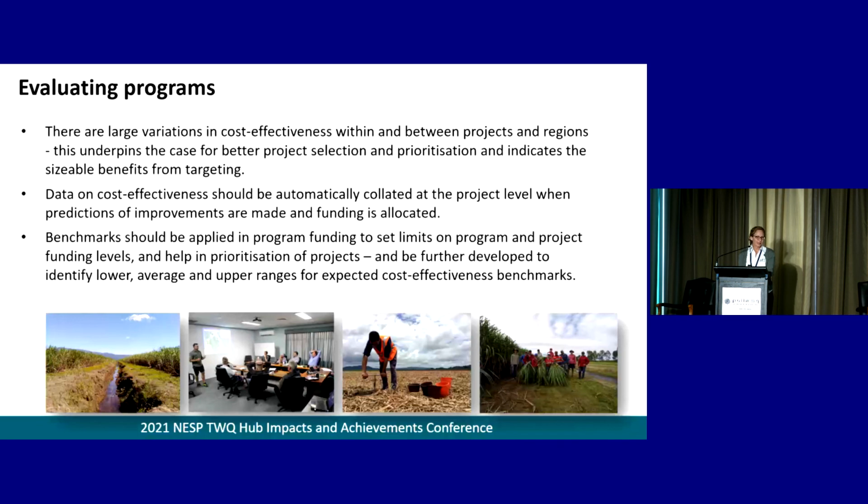They're recommending that data on cost effectiveness should be automatically collected for every single project. It's also been recommended that all research projects have an economic component so that you can actually do that cost effectiveness assessment at the end. And then looking at benchmarks, so getting that consistency across regions and programs so that you actually can compare cost effectiveness between programs, projects and locations.